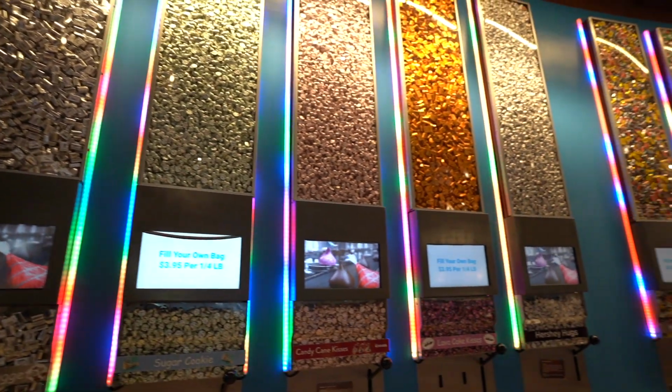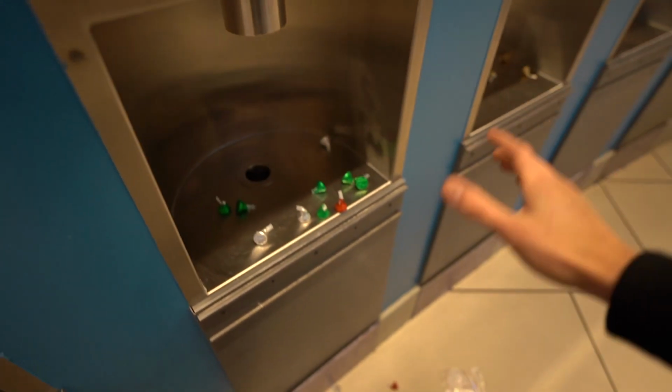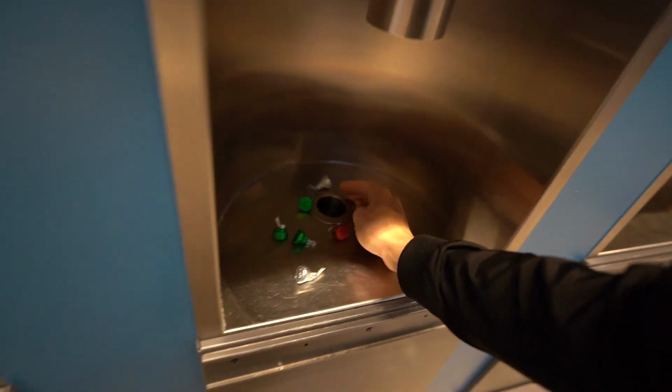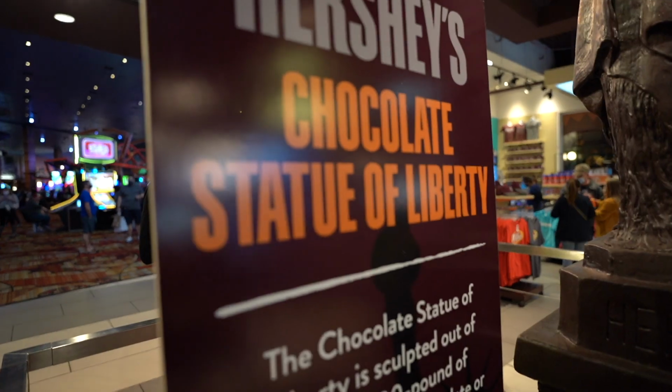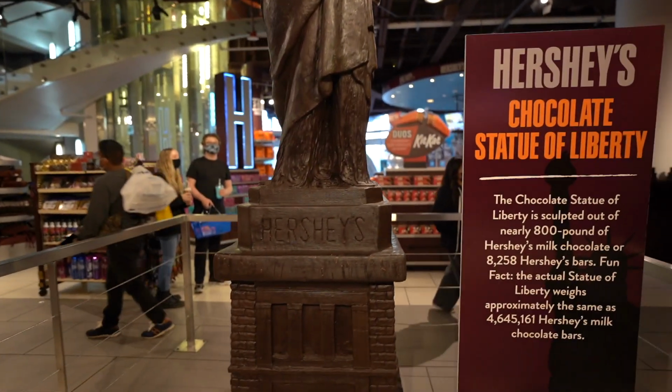You can also pick your favorite Hershey's candy and pull one of the slot machines and fill up your bag, bring it up to the front. And right out by the very front, they have a Statue of Liberty Hershey chocolate piece, which is apparently around 800 pounds of pure chocolate. But aside from that, I would pick the M&M World. There's more things to do, they have the tour, but nonetheless, it's still a pretty cool spot to come check out and bring the kids.